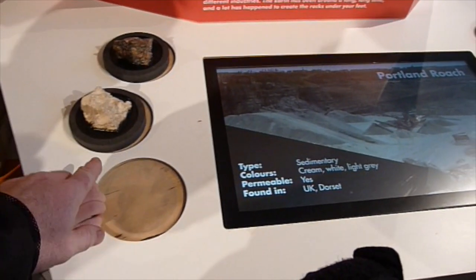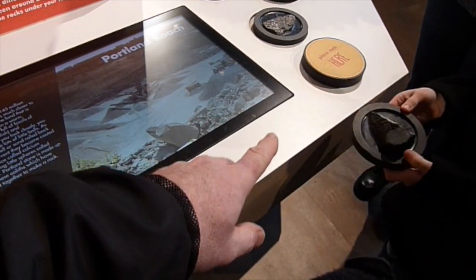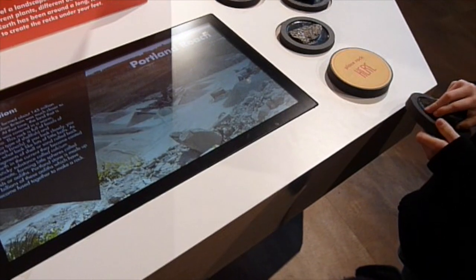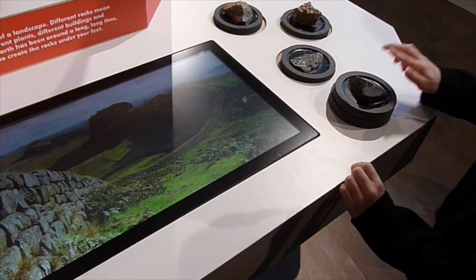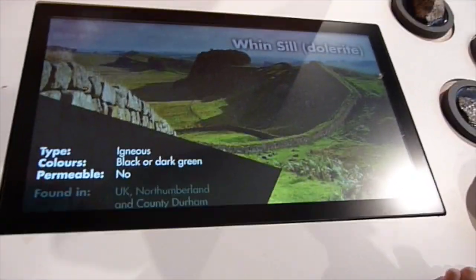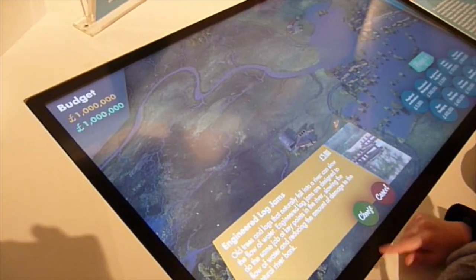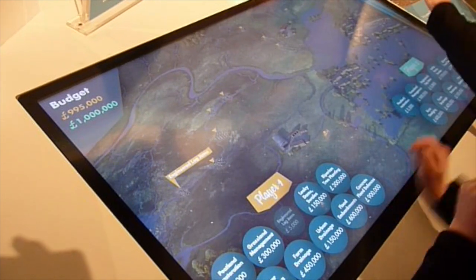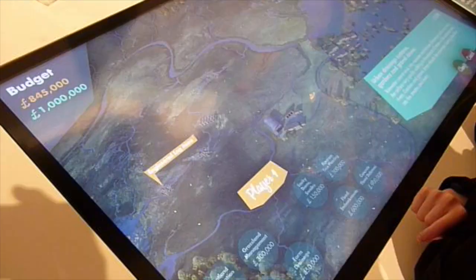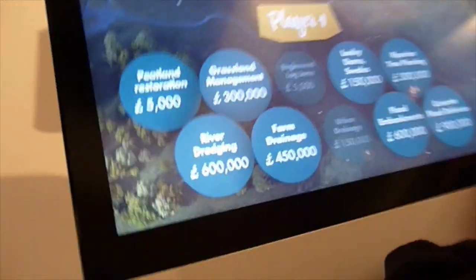Okay, these are rocks that you place onto this area over here, and my assistant is going to place a rock on and we're going to see what it is. So this rock is Windsill Dolerite. This is a two-player game. Your town has been flooded. You've got a budget of £1 million. Choose what interventions you'd like to put in place.